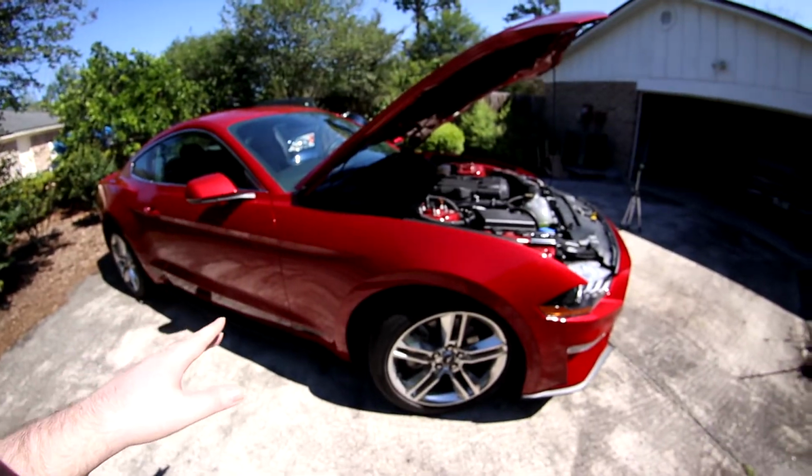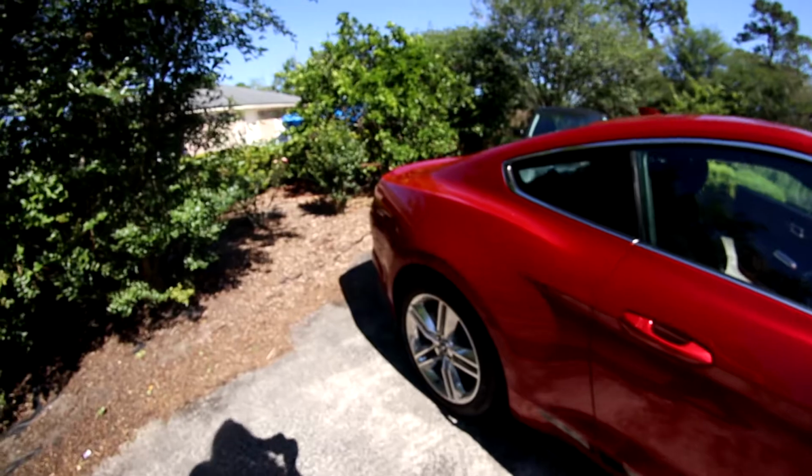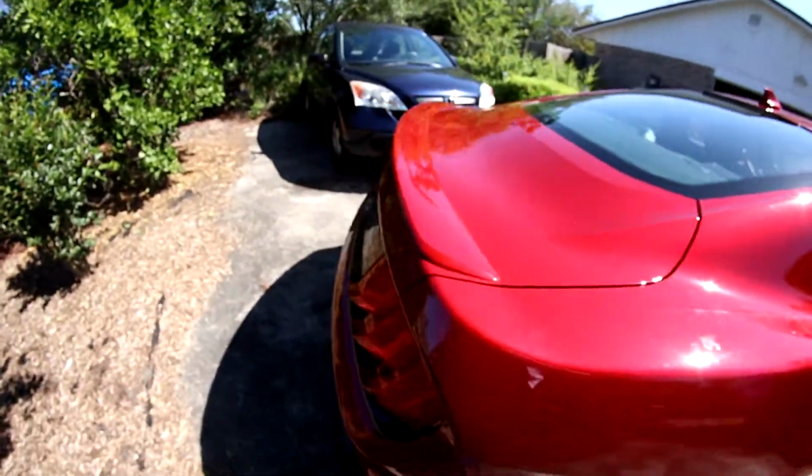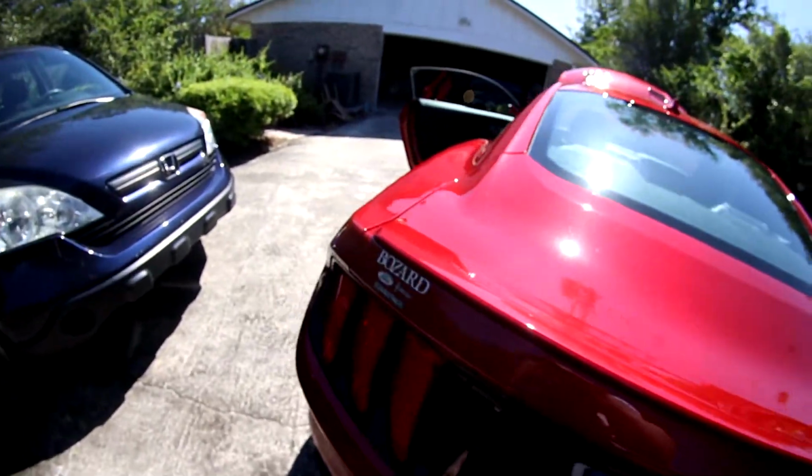The mirrors fold, by the way, but just not well. You can see that in the little teaser I uploaded earlier before deciding to just do the unboxing. A little bit more censor.